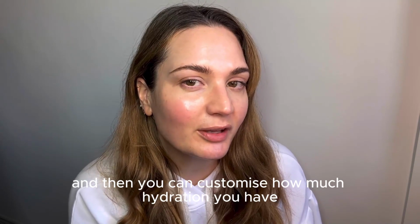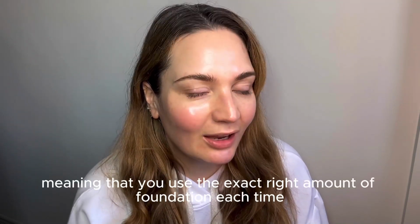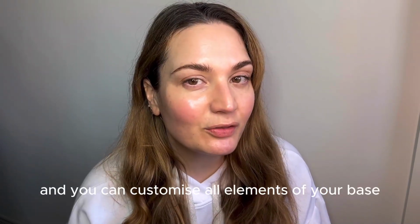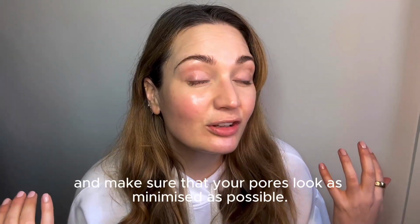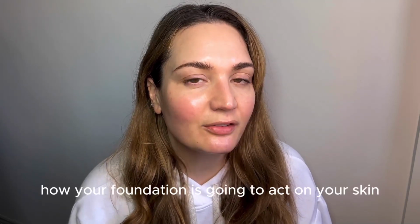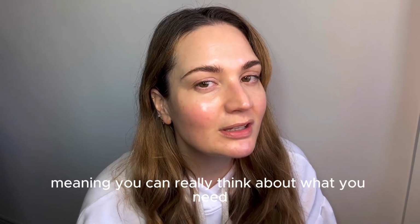And then you can customise how much hydration you have and how much coverage, meaning that you use the exact right amount of foundation each time, and you can customize all elements of your base so that you can choose where you're putting it, choose how much is going on, and make sure that your pores look as minimized as possible. This is so key because it means you can customize exactly how your foundation is going to act on your skin, meaning you can really think about what you need from your foundation.